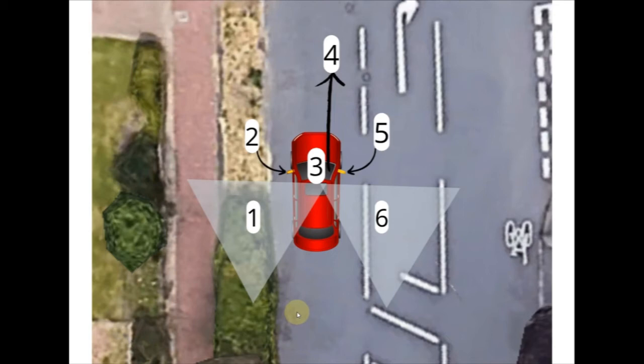So where are our 6 points? The first of the 6 points is your left blind spot, followed by your left mirror, your interior mirror, so your rear view mirror inside the car, up ahead, your right mirror, and then finish up on your right shoulder. So that you've done a 6-point check all the way round, and once you're happy with that and there's no vehicles, then you can move off again safely.